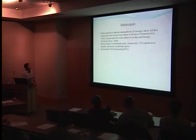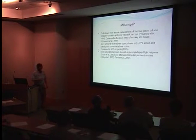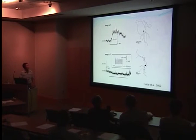And this is important, it's expressed in SCN-projecting retinal ganglion cells. So in the mouse knockout, in the mouse lacking melanopsin, they have defects in the non-image-forming functions, for example, in the pupillary light reflex. This might also have an effect in circadian entrainment. So this is a recording done by that person. You can see the melanopsin knockout is a compromise, which is not responsive, but when melanopsin is knocked out, the cones remove the photosensitivity.